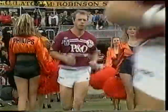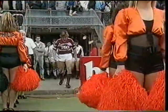And down the stairs come the Manly Sea Eagles. John Jones, who's been in great form for Manly. He can hold his head up high. Des Hasler, characteristic. Slow to come out of the tunnel.